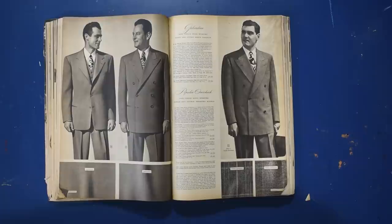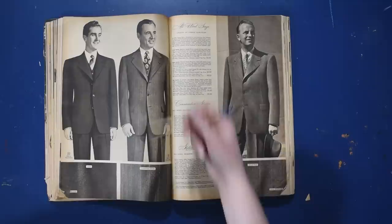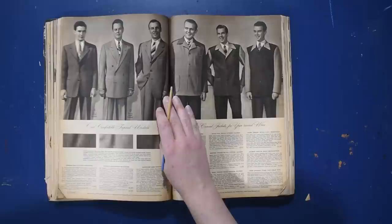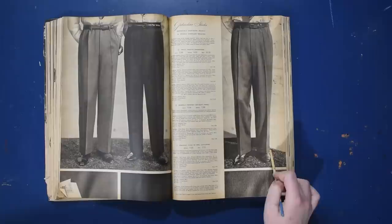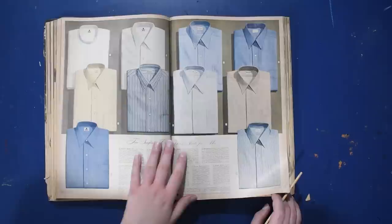Lots of double-breasted going on, but also single. The collars seem so high on these. I don't know, something about it looks off to my eye. We have our sport coats too as well. Men's casual jackets for year-round wear. Looks like everyone's going fishing or bowling. Your classic pleated front menswear pant. At least they have returned to cuffs already. And we just have our shirts. I'm sure there are details in here that a menswear expert would notice, but alas, of course, I do not.